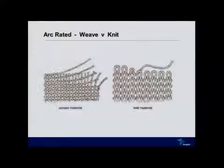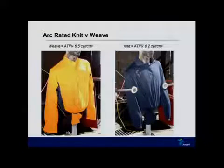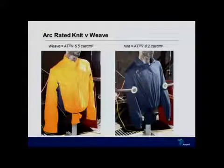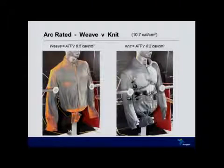Now, this arc-rated clothing comes in both woven form and knitted form, so this diagram explains the difference between weave and knit. If you lose one strand in a weave, it doesn't make much difference, but if you lose one strand in a knit, which loops in and out of itself, it opens up. So when we had a look at this, we found this stuff's available in a knitted form, which is lighter and cooler, more comfortable, and it actually comes with a higher rating. But once we hit it with our plasma cannon, we blew holes in it everywhere. So even at its ATPV, there were holes blown in everywhere.